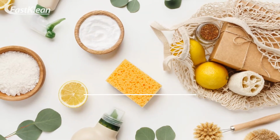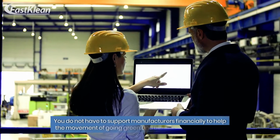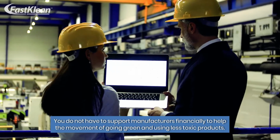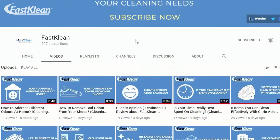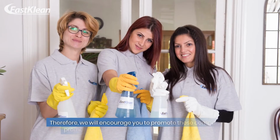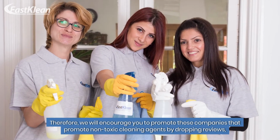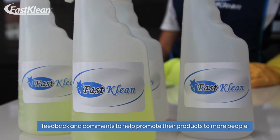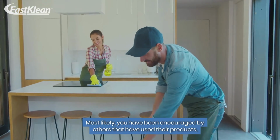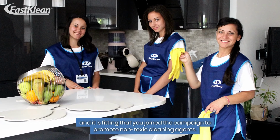Number 4. Encourage and support green products and manufacturers. You do not have to support manufacturers financially to help the movement of going green and using less toxic products. At FastKlean, we understand the importance of reviews and how they help us grow as a company. Therefore, we encourage you to promote companies that promote non-toxic cleaning agents by dropping reviews, feedback, and comments to help promote their products to more people. Most likely, you have been encouraged by others that have used their products, and it is fitting that you joined the campaign to promote non-toxic cleaning agents.